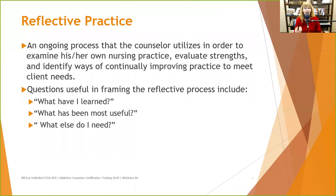Other things that you can ask is, what have I learned in this process? Maybe you're working with a client from a different culture that you haven't worked with before, or maybe the same culture and you're learning something new about him or her, or how to interact or deal with a certain issue. Identify what's been most useful in this particular case, in this process. What has been most useful with the client? And what else do I need to fully support the client in achieving his or her goals? And if I were to have a similar situation again, what would I do the same and what would I do differently?